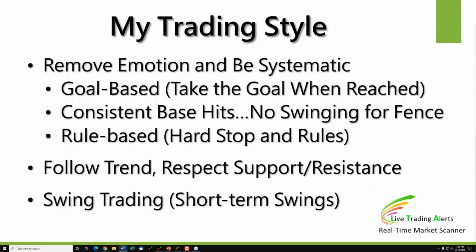As Sherry said, I'm a trend follower. I also trade price action, so I'm looking to respect support and resistance. I am a swing trader. I'm not looking to day trade because I don't really want to be focused on charts all day. So I'm looking at that swing trade that lasts 2 days to 2 weeks, and typically my trades run about 5 days. Looking at that sort of a level is going to give me what I'm looking for and allow me to control myself.